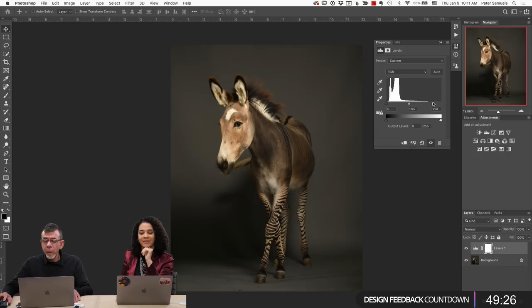So in this case, the highs, yeah, but that just raises the background too much if I take the highs up to where the natural hit, where the histogram hits. I trust your creative choices on this because you are the expert here.